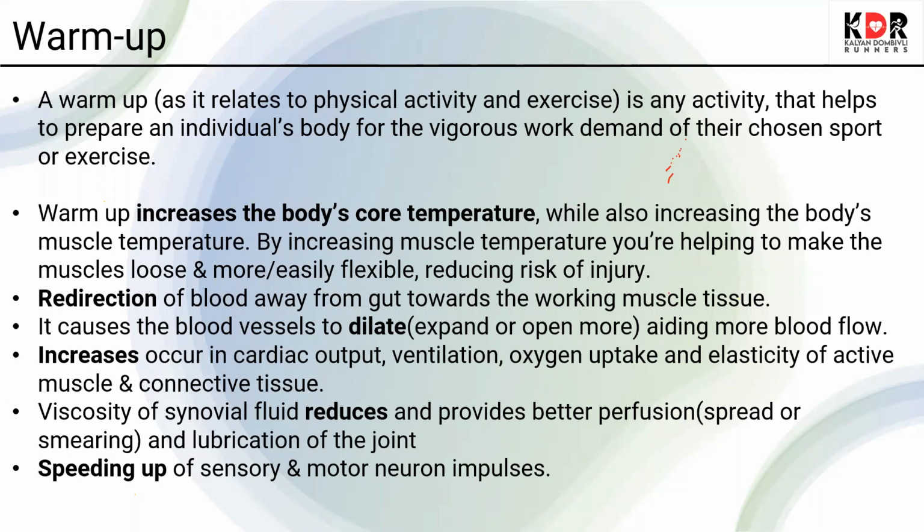How does it help? It increases the body core temperature, which also increases the body's muscle temperature. So when you warm up, once the blood starts flowing, the body core temperature and the muscle temperature increase. By doing so, they get looser, become more flexible, thereby reducing any risk of injury. So it is extremely important that your muscles are warmed up, your core is warmed up, so that they are not very prone to injury. Okay.